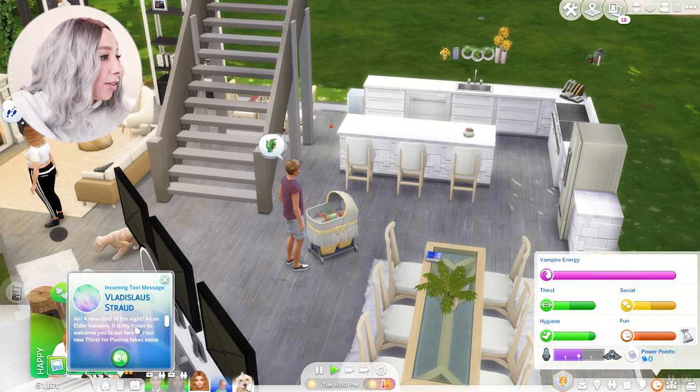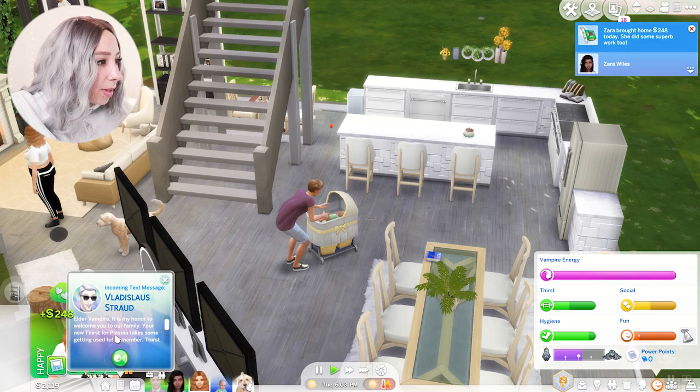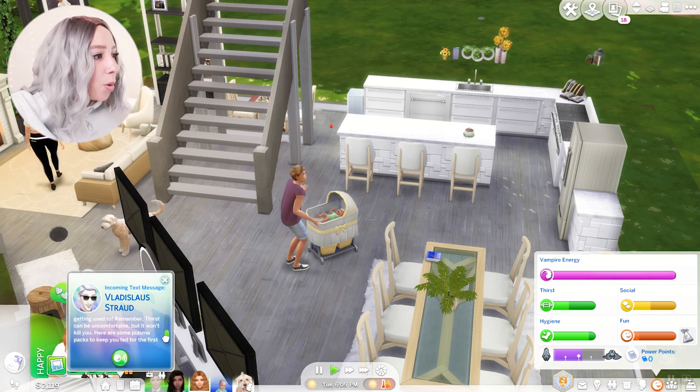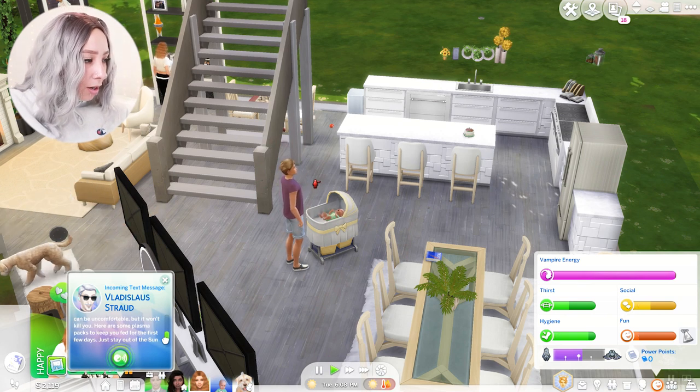Ah, a new child of the night! As an elder vampire, it is my honor to welcome you to our family. Your new thirst for plasma takes some getting used to. Remember, thirst can be uncomfortable and it won't kill you. Here are some plasma packs to keep you fed.